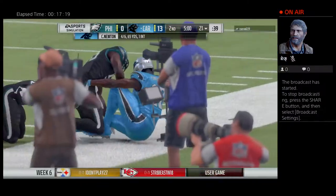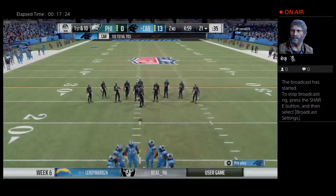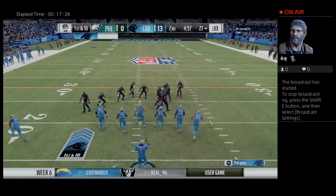Caught left side by Funchess. And he is out of bounds, able to get it across the 20-yard line. Newton finding Funchess for the Panther first down.